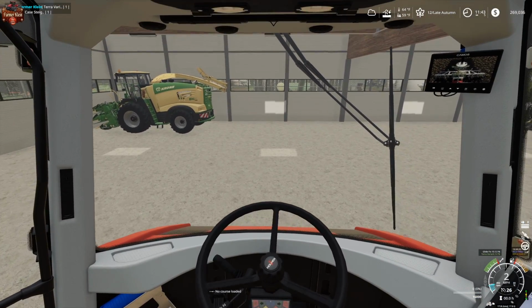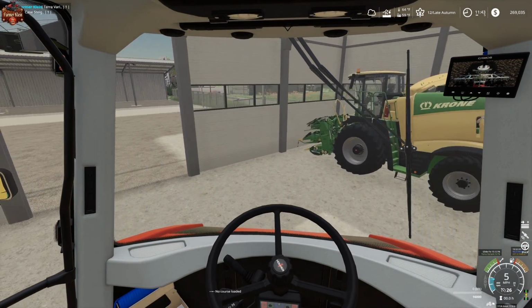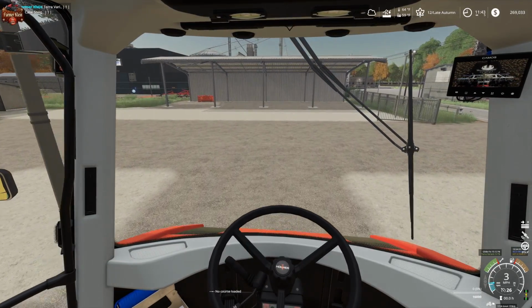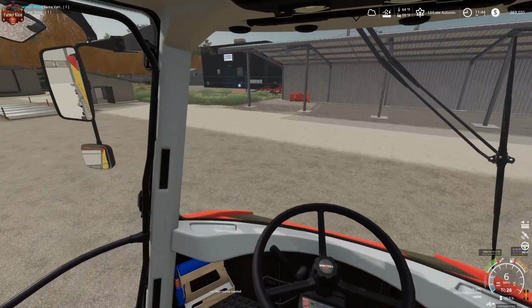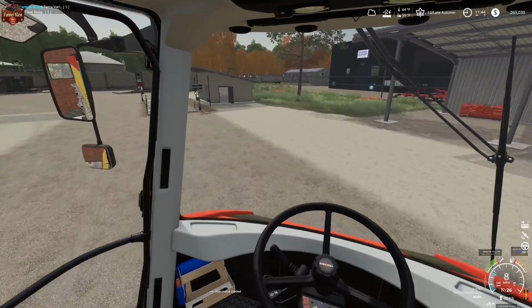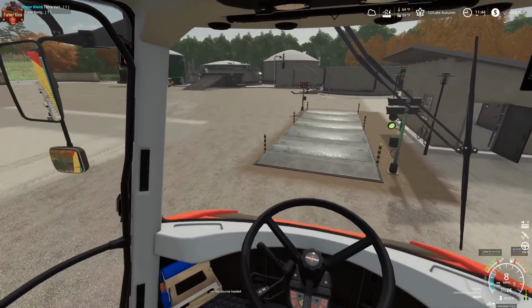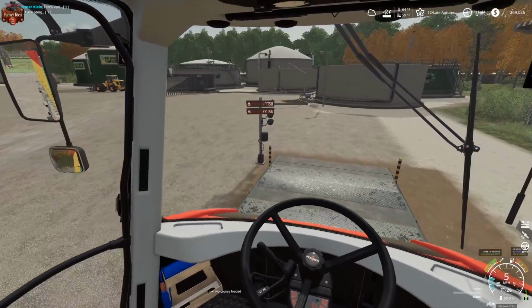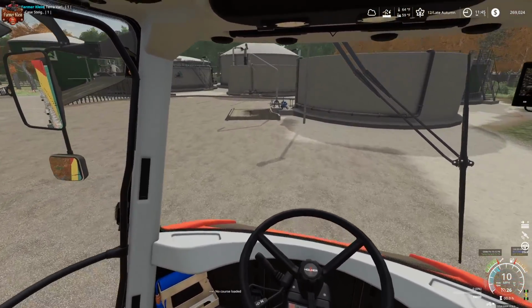Slowly getting her equipped. Got nice big flotation tires on this thing. We won't have to worry about compacting the soil too much, especially in the moist soil. 3,000 pounds almost.